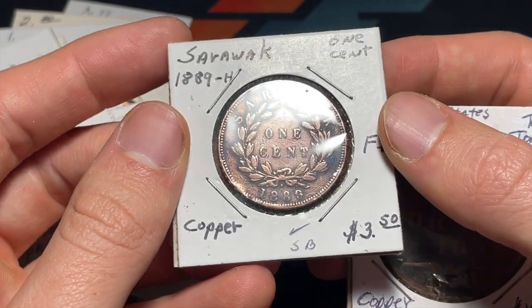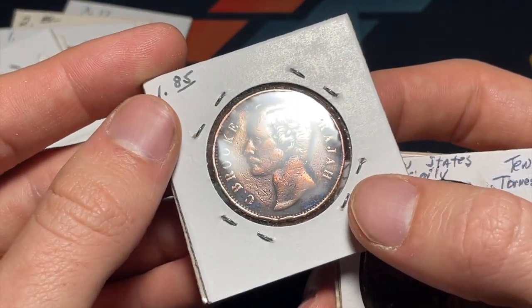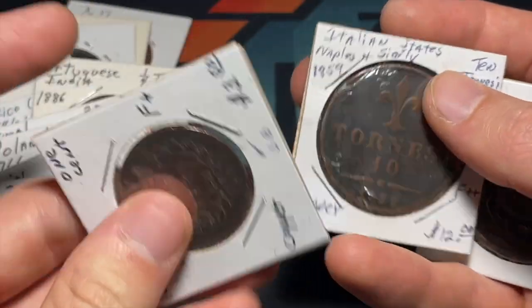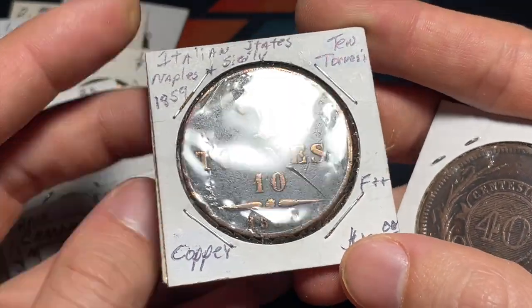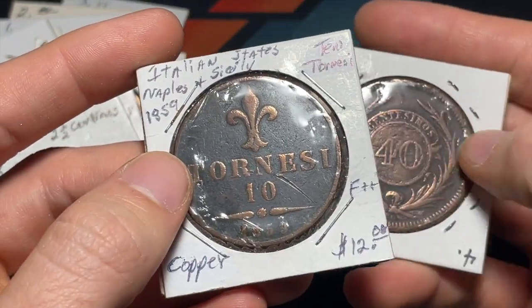Sarawak, 1889. And who's on the front of that? It looks like Raja C. Brooke. So I feel like there's some sort of British involvement. A nice 10 Tornesi. I've never seen this type before. 1859. That's a really large coin. I could see that being worth more than $12.